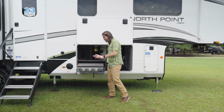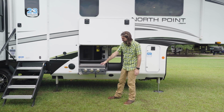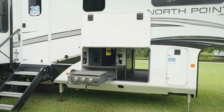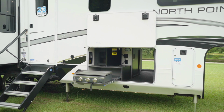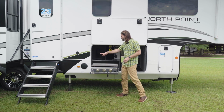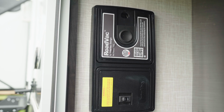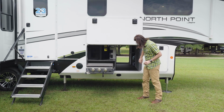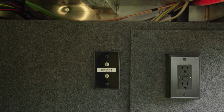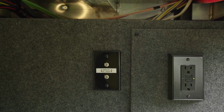When it comes to outside kitchen and grilling, this already has a gigantic griddle built into this sliding tray system. It connects back to the LP system on board, and there's a refrigerator in here above it. Also in here, you'll find our Road Vac internal vacuum cleaner clean out. And then additionally, we've got plugs as well as cable and satellite out. So if we wanted to hook up a TV out here, we absolutely could.